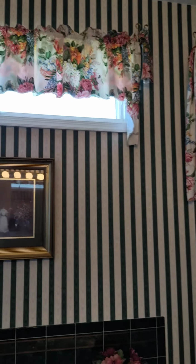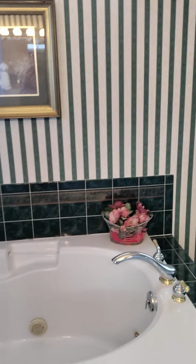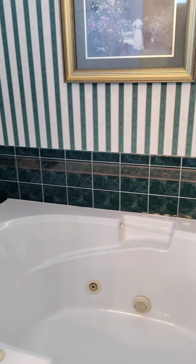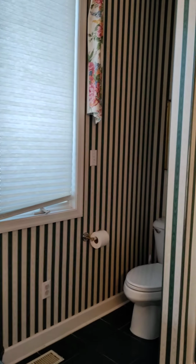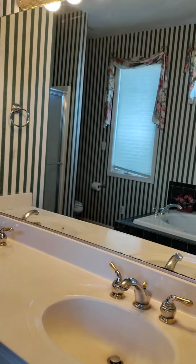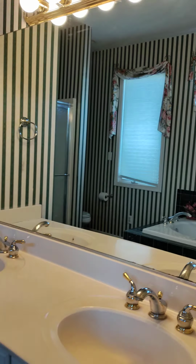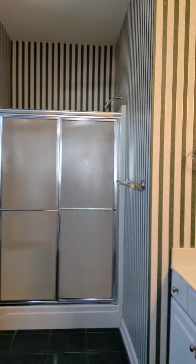And so you can see the striped wallpaper and floral curtains and a soaker jacuzzi tub, which is, you've got the toilet tucked away in the corner and then a walk-in shower here. Got a double vanity. And again, this probably has not been updated since it was built. So, but with the size of this bathroom, you could make an incredible master bathroom in here at some point.